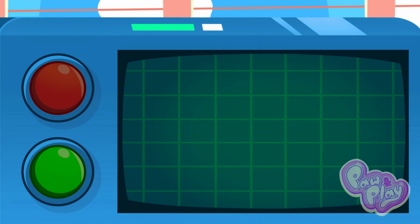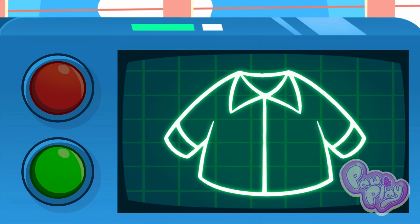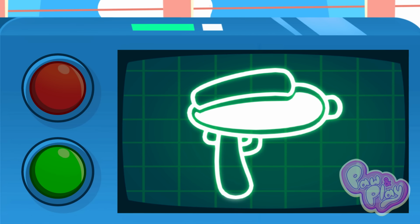Now let's check how well you remember what things you can't take on the plane. Do you think it's possible to take this shirt with me? Yes, it's not dangerous. Let's take it. What do you think about this gun? Of course not. It is very dangerous.